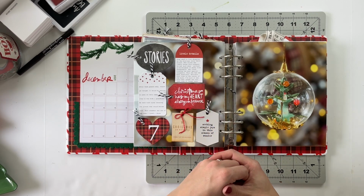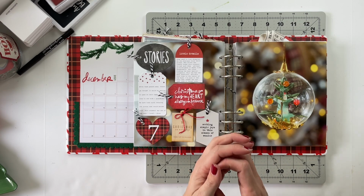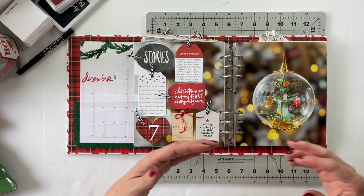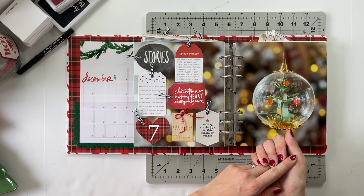I love to talk about the origin of our different ornaments, the reasons why they are special to us, and the stories that we can then pass down to our children and our grandchildren for the reason why these ornaments are hanging on our tree, what makes them mean so much to us.